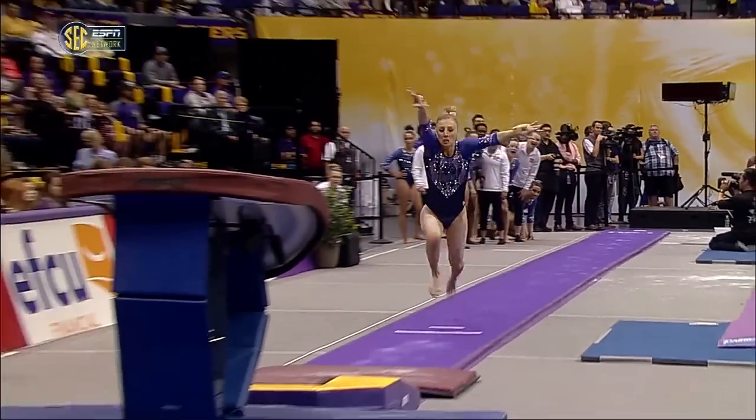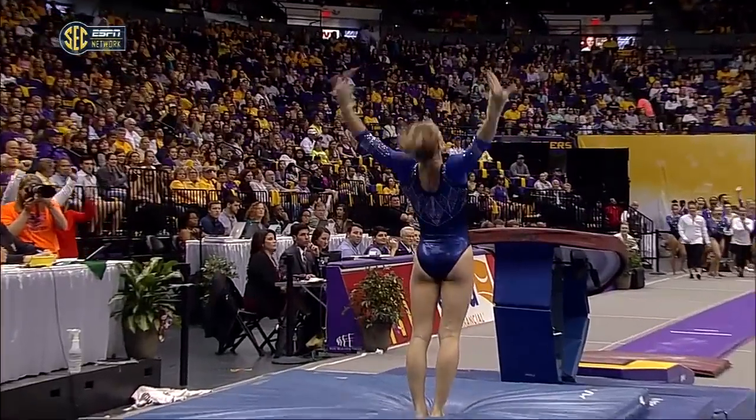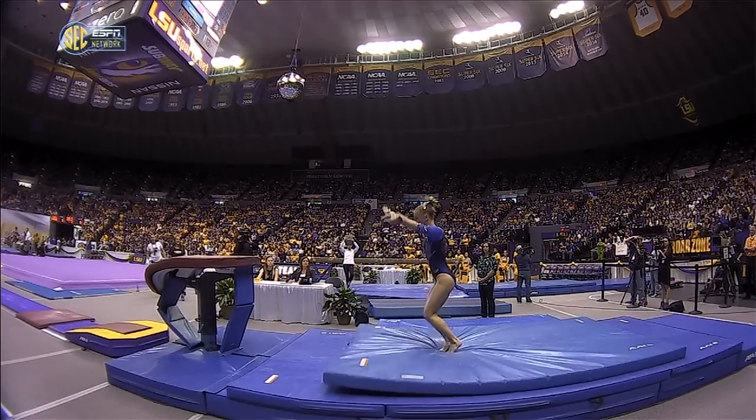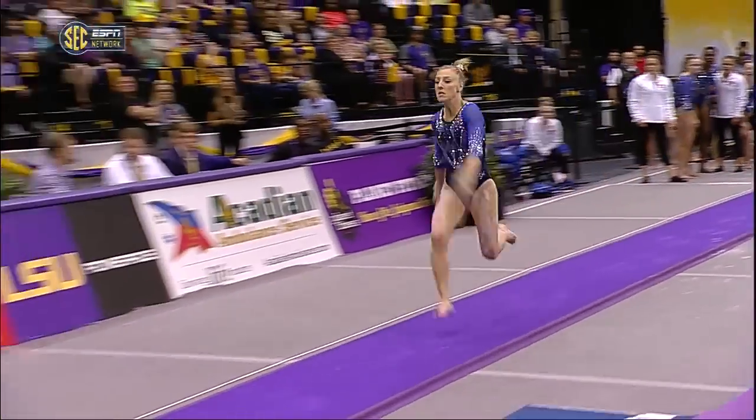She gets those arms back faster than anybody. Perfect block off the table. Oh my goodness. And a beautiful landing. Look at that, way out. I've even seen her land farther out than that. I think I've even seen her go higher, but.